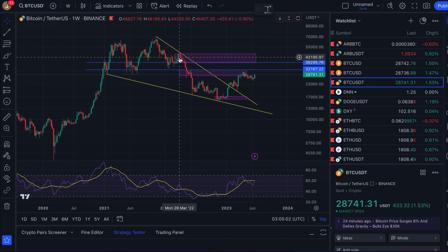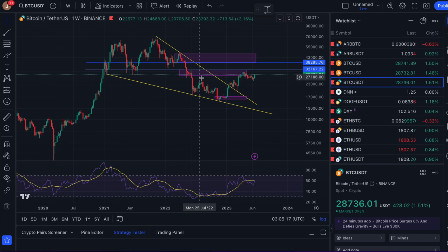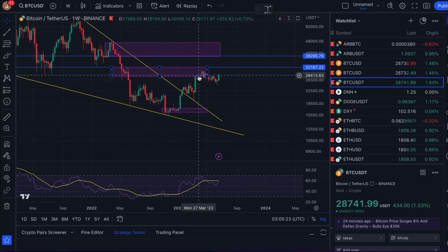And recently, you can see this downward movement, trend line, etc. It was broken. It broke out. It acted as exact support around about 20,000. And then you've got this purple box right here. We did land somewhere in there. We did find resistance there. And now we're back within this purple box.